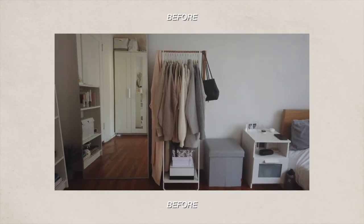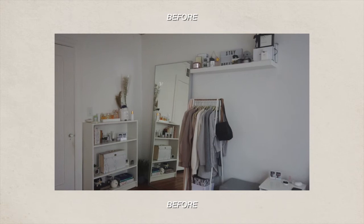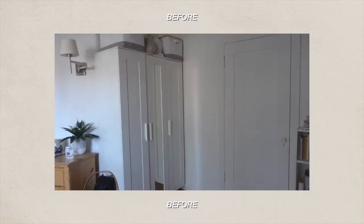So let me give you guys a quick overview of what my room currently looks like, because it's definitely changed a lot since the original video. Just so you guys can see a before and after of what my room looks like. As you can see, the layout is more or less the same. I just have some new pieces of furniture, which is all up against the walls. But I am starting to feel like I'm running out of room to put things.